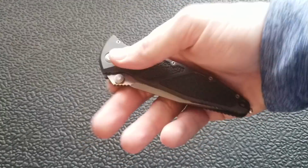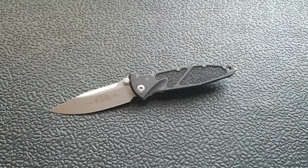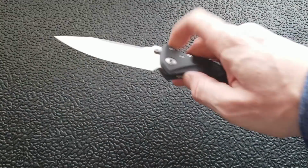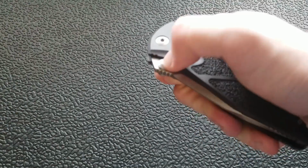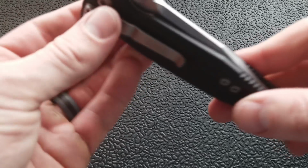Anyways, number 3, also a gift from my wife, the Microtech SOCOM Elite. I love this knife. This is the version that's got the 7075 T6 aluminum, the upgraded hardcore aluminum. This is also M390 manual. This is not the automatic version. This was the second knife that my wife got for me, and I really like this one.